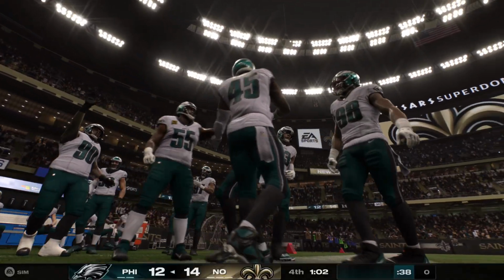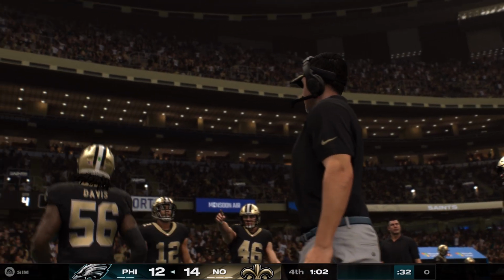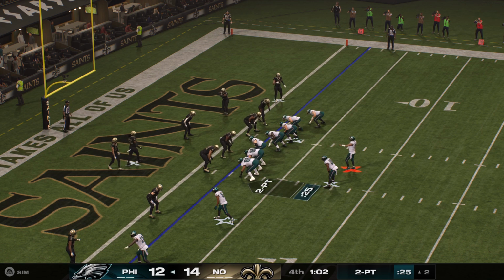I don't want to say they have a cushion here, but if they don't get it, they still have a chance for onside kick. Yeah, they would need some big-time help, but you're right. There would be a shot, but the focus right now on that 2-point conversion. So a big play for the Eagles now as they'll go for 2.